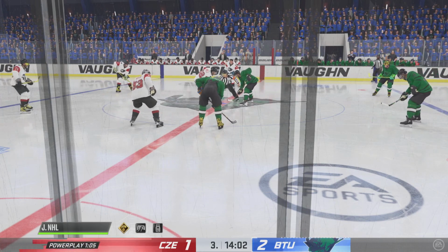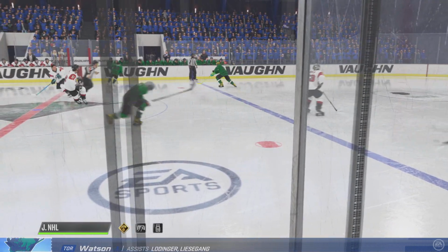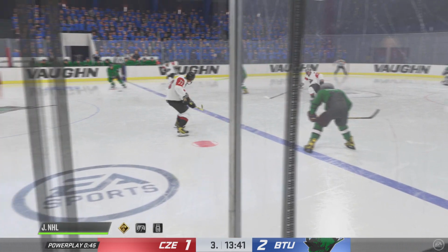Well, and they'll certainly want to win this face-off, James, because they've dominated in terms of possession. When they get it, they don't give it up easily. That's how they scored that last goal. Watson's taking it from his own end.